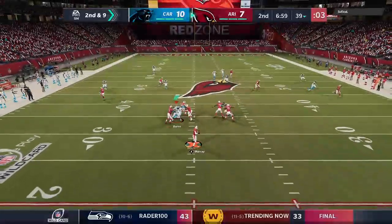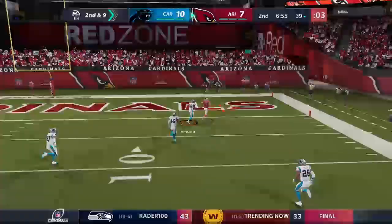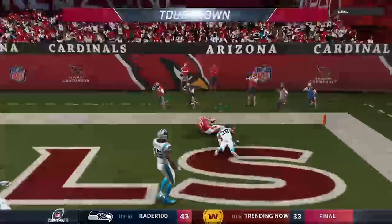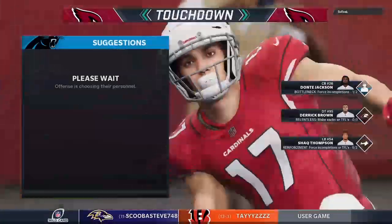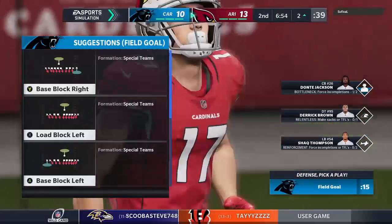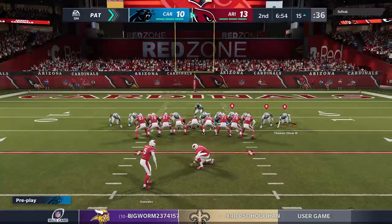On 2nd and 9. Murray. He'll let this go for the end zone. And that is caught. Touchdown, Cardinals. Andy Isabella, 61 yards. And the Cardinals have once again taken the lead.